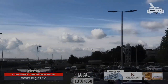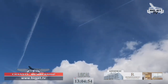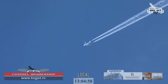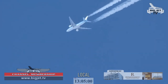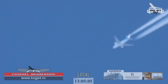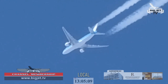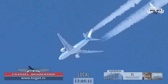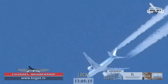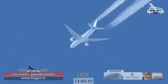Okay, wise guy. Oh, hello. What we got there? Dreamliner. I know it's not a Dreamliner, is it? It's a 777. KLM 777, white. Washington DC.